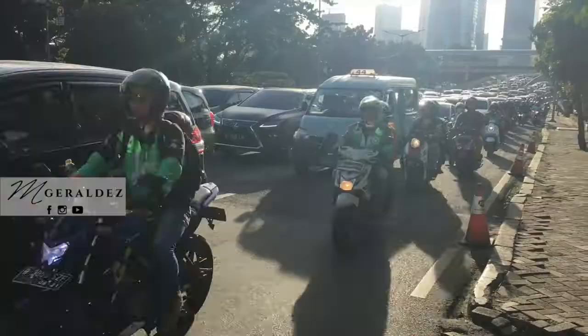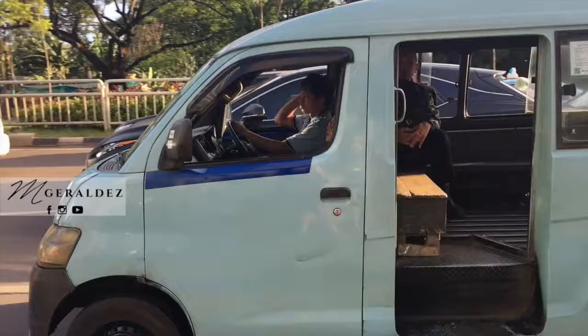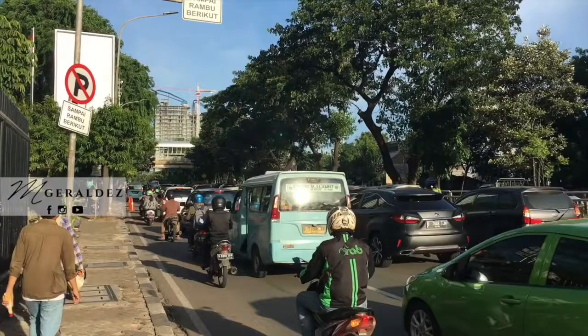That's the famous Jakarta traffic. It's absolutely absurd. Ridiculous, ludicrous, insane, dumb, just not good. Like swarms of ants. Like these little scooters swarming through traffic.